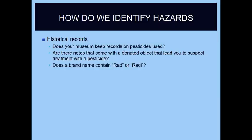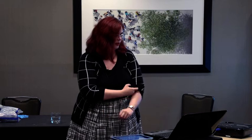If something is donated, what kind of history do you have on the object? If you know the person it was donated from, you can say, this looks really good, how have you taken care of it? And they say, well, we think my grandmother put it in mothballs. Mothballs are a poison. You know that's there.